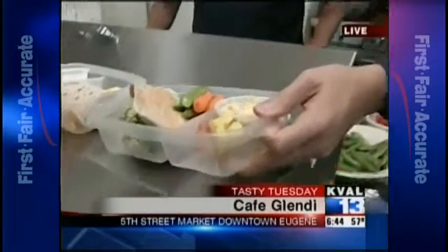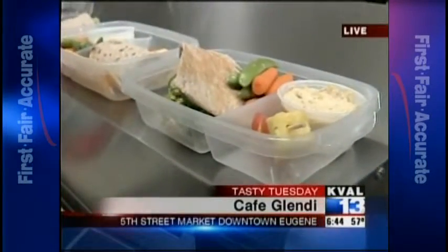Yeah, and also I want to point out we put all of our lunches here in reusable containers. And if you also have a reusable lunchbox, you can bring home the same one every day, and that helps keep our landfills not quite as full. So we're making lunches here on KVAL News. Reporting live, Addison Taylor, back to you guys in the studio.